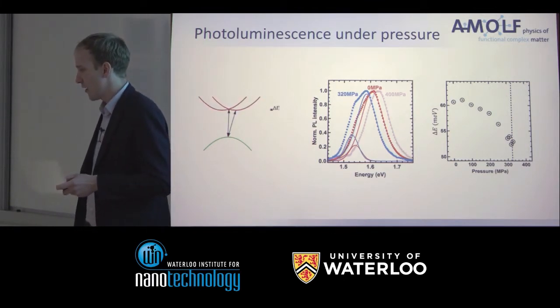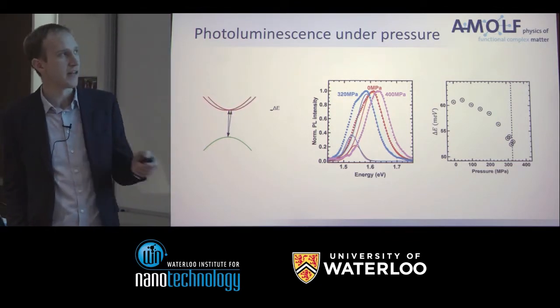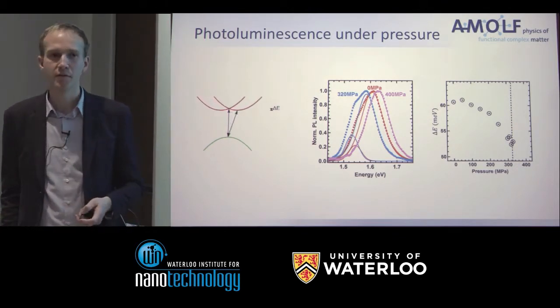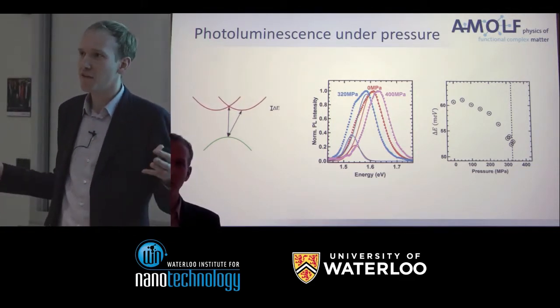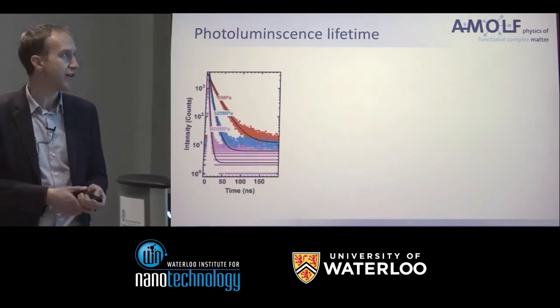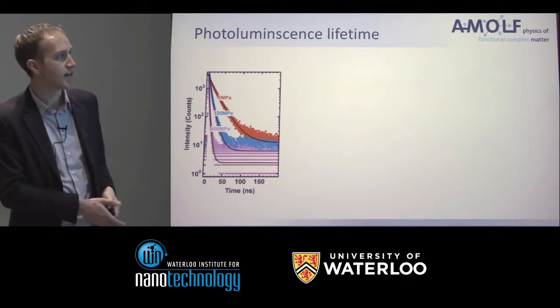A second piece of evidence is the photoluminescence lifetime. I should also say, at very high pressures, we only see one peak, and that's after the phase transition. We think that's a completely direct bandgap semiconductor afterwards. So I said the indirect bandgap would slow down recombination, so if we reduce the indirect bandgap, we should see faster recombination. So we look at the photoluminescence lifetime, which is a signature of the recombination of charges. And you can see at zero pressure, it's slow. And at higher pressures, it's faster.